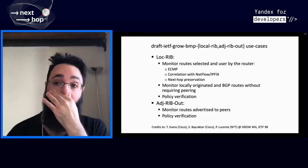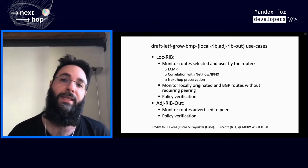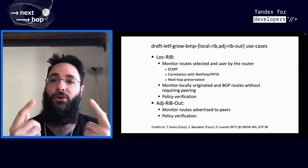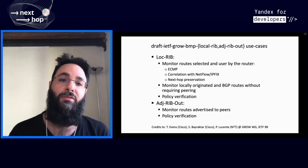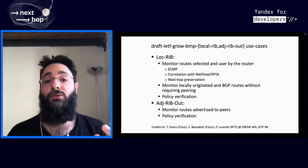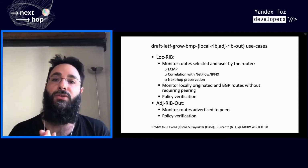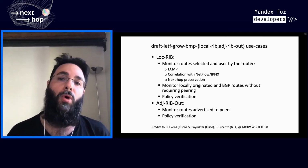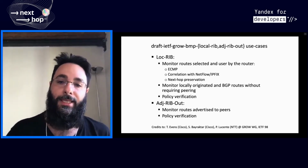Then, specifically for the LOC-RIB, we have the possibility to correlate with NetFlow and IPFIX. So imagine that you have your flow and BGP collector correlating the two. Now you can use BMP, and you don't need BGP peering for that and BMP for other things. And then Adj-RIB-Out is also for closed loop kind of operations, right? So a little bit of SDN and things like that. You have a way, without using screen scraping, to check what your output policies are, what you are advertising to your peers and things like that.